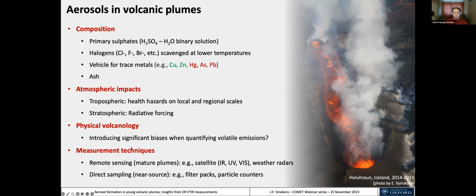But the primary phase is often a sulfate phase with a binary solution of sulfuric acid and water, onto which then other elements can be incorporated, such as halogens, but as well the aerosol phase is a vehicle for trace metals, some of which may be very harmful for human health. And as well, ash is often also considered as an aerosol in those plumes, particularly the finer fraction of volcanic ash.